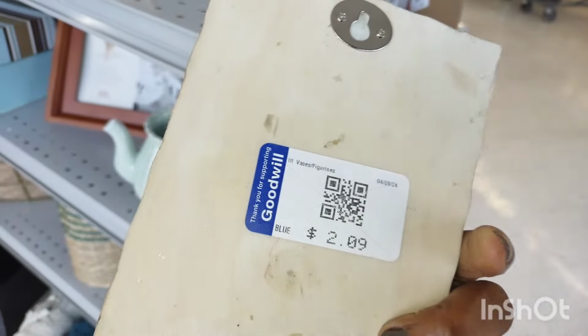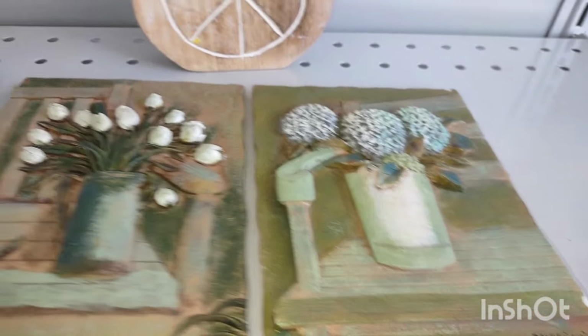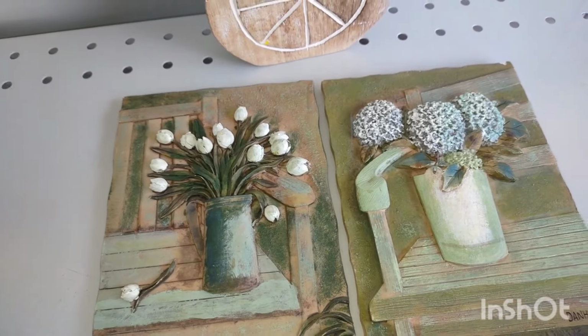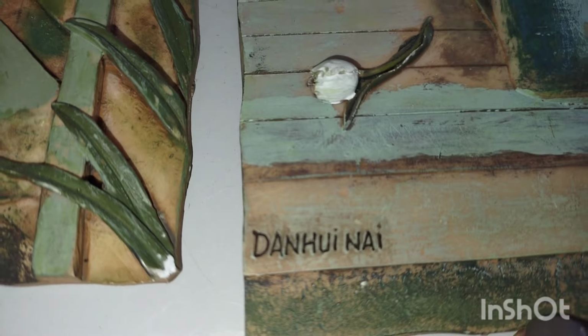These were too cute. I really wanted to buy them, but I'm just not sure what I would do. I was thinking about hanging them in the garden area, but I don't even know where I would hang it, so I just decided to leave them, but they were darling. Nice quality, too.